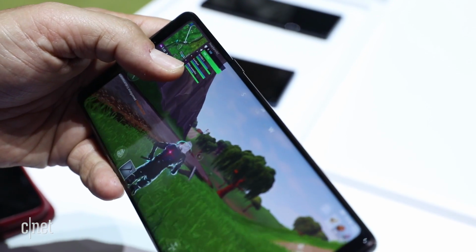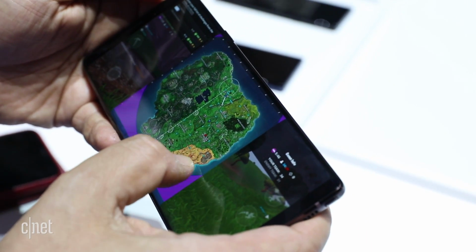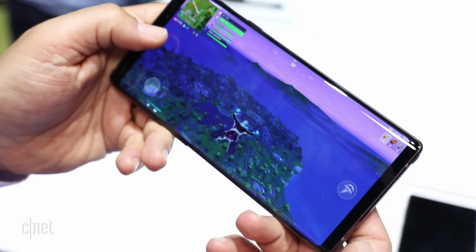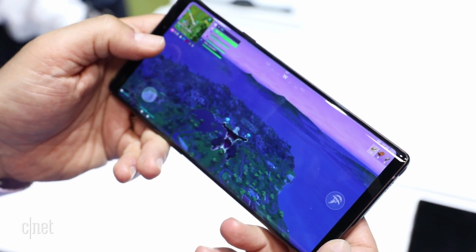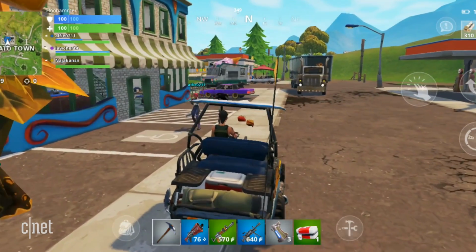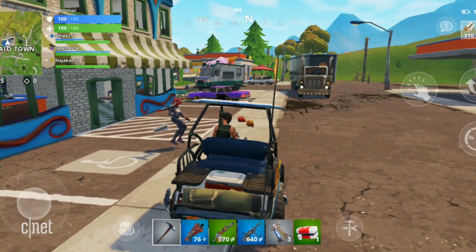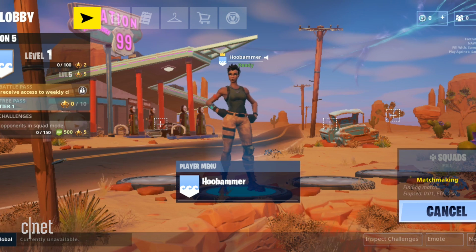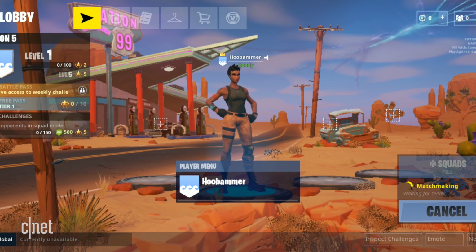For the time being, we're just talking about Samsung phones. We played Fortnite on the Galaxy S9 Plus, and it's the same Fortnite you've come to know and love. Obviously, the mobile version has inferior controls without a physical controller, but it runs smoothly, and there are plenty of players thanks to all the cross-play functionality within Fortnite.